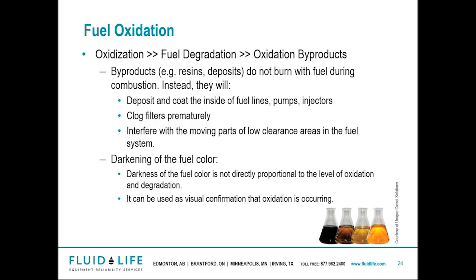Fuel oxidation. So like I mentioned, just like lubricants, diesel fuels can oxidize when they're exposed to high temperatures and contaminants for long periods of time, or they can be in storage for too long, etc. When a fuel is degraded through oxidation, it's more prone to create oxidation byproducts, so gums, resins, deposits. And I think the most important thing to keep in mind is these byproducts do not burn with the fuel during combustion. They will instead deposit and coat the inside of your fuel lines, pumps, injectors. They might clog filters prematurely, etc.